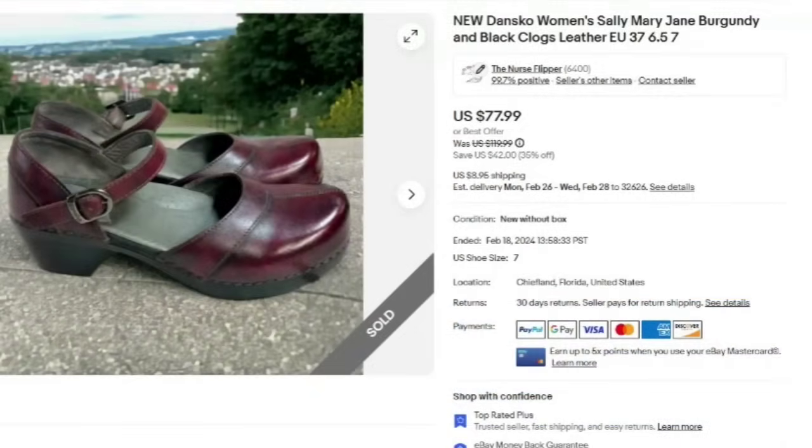Up next is another pair of the Danskos. I, again, paid $3 each for these at the thrift store. These are Sally is the name of them. Again, I found that out by using Google Lens. These are Mary Janes. They are burgundy and black clogs. They sold for $77.99. I only paid $3 for these. They are over a $60 profit, and they sold in only a couple of weeks.